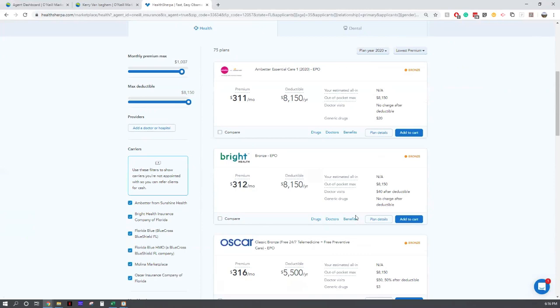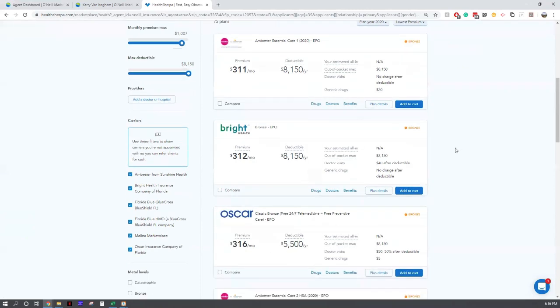So I want to just talk about the reasons that I'm really very bullish on Oscar. I think they, as long as the doctors are correct and the network works for your client, I personally think Oscar is hands down the best value at all levels in all counties. And I'll tell you a couple of reasons why. Number one, they have free 24/7 telemedicine.